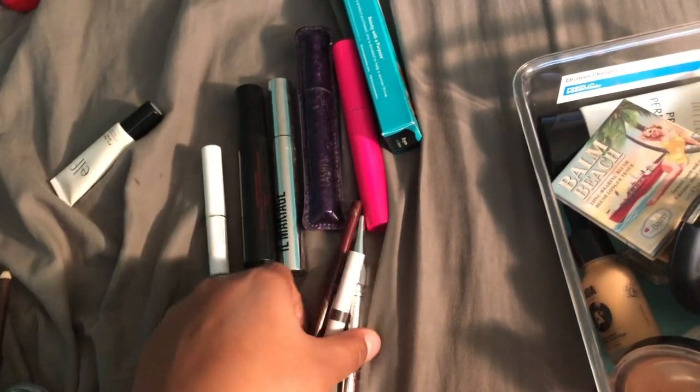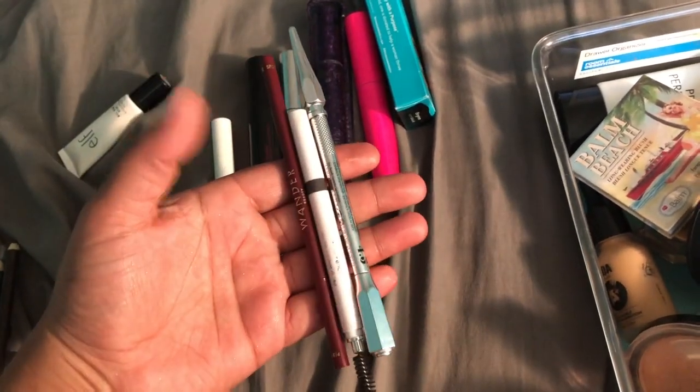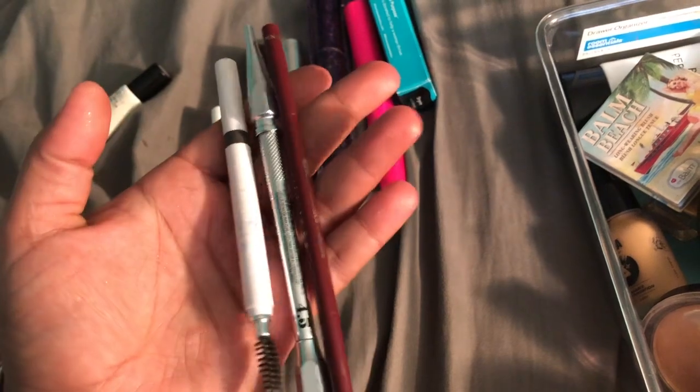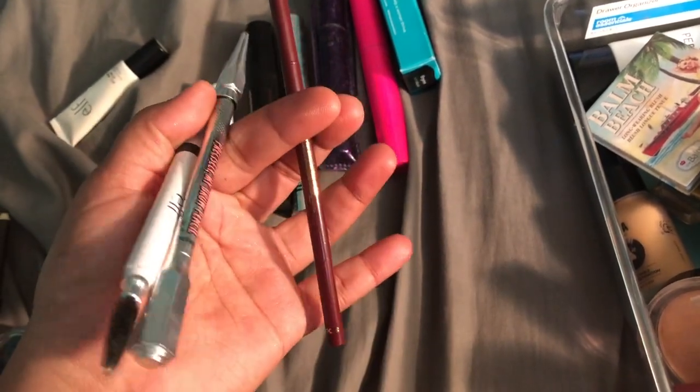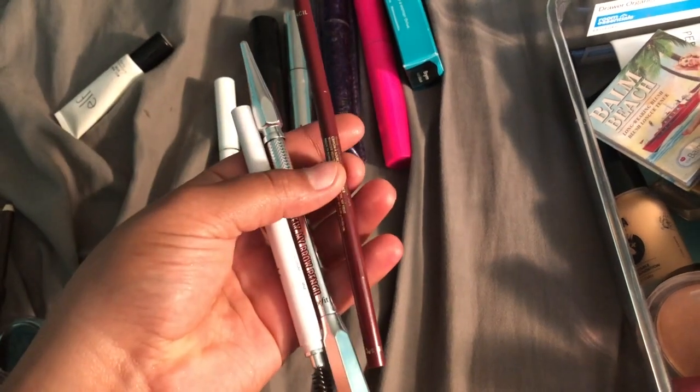And then as far as brow pencils, they're all really fine, but having 3 is fine, and there's not a lot left in these two. There's not a lot left in them. This one does have a lot, but it's because it's new, but they're fine.